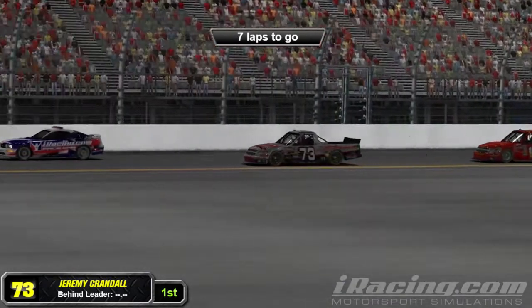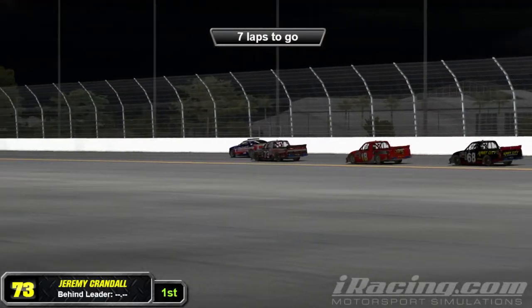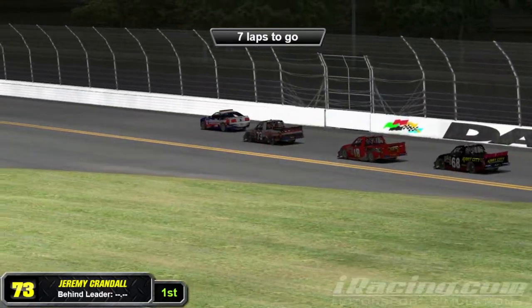Pace car lights are off. And they're all kind of spread out up front a little bit here and making me nervous. Hopefully they'll tighten up and get up high.